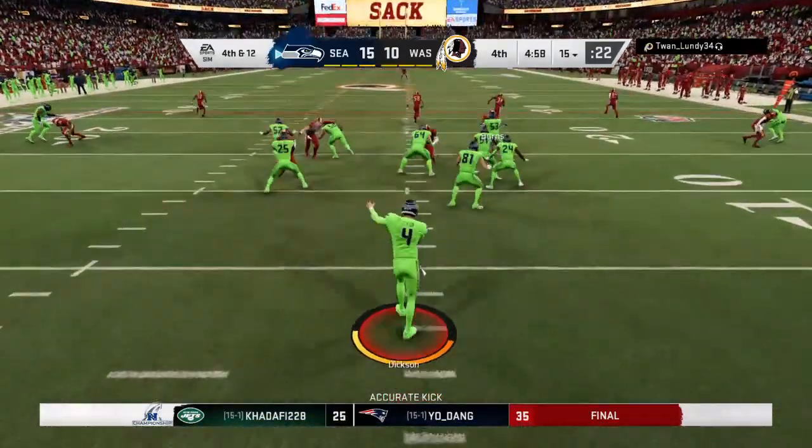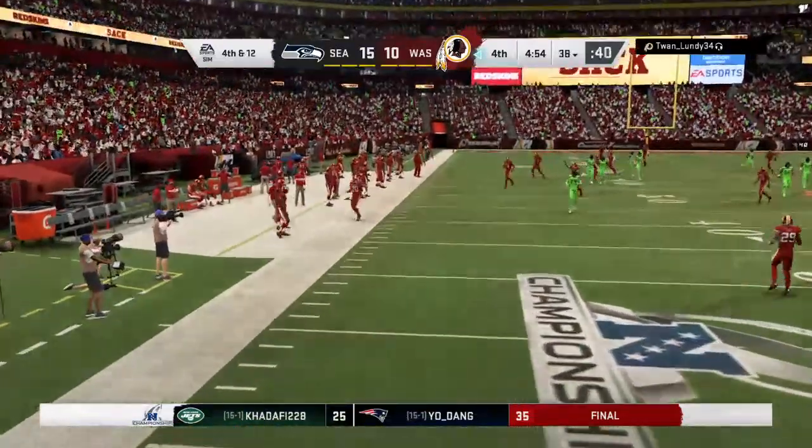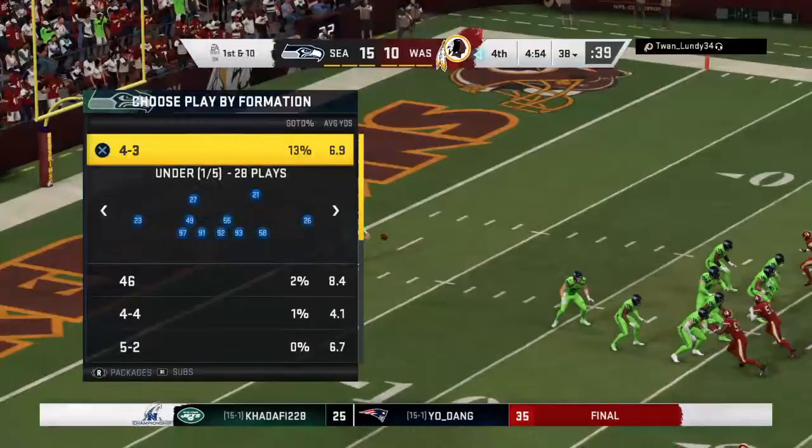But what I didn't like was the final decision, to go out of bounds. They want to keep the clock moving. Instead, they give the defense an extra timeout.